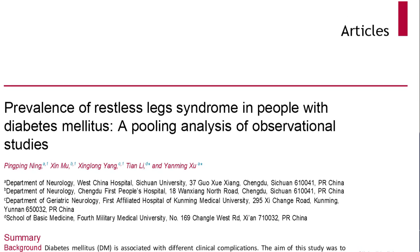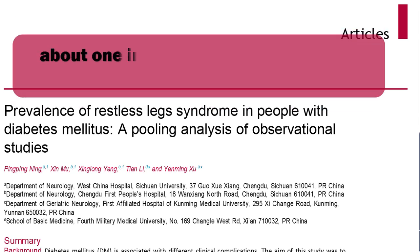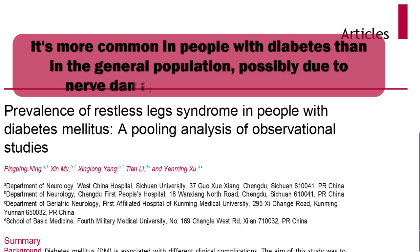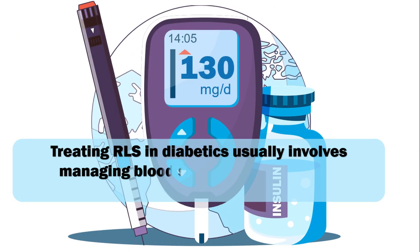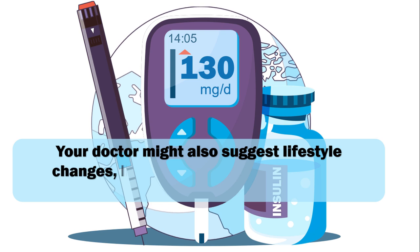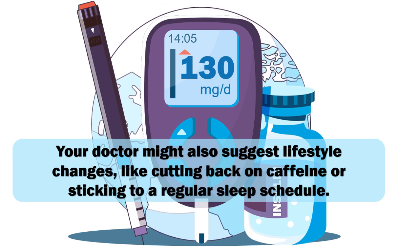A recent study including over 800,000 participants suggested that about 1 in 4 people with diabetes experience symptoms of restless leg syndrome. It's more common in people with diabetes than in the general population, possibly due to nerve damage from high blood sugar. Treating RLS in diabetics usually involves managing blood sugar levels and using specific medications. Your doctor might also suggest lifestyle changes, like cutting back on caffeine or sticking to a regular sleep schedule.